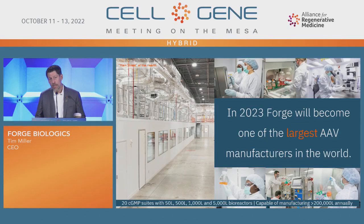So what is next? What's coming up? Well, in 2023, we're going to be one of the largest dedicated producers of AAV manufacturing in the world. And these are all photos taken from our facilities up and running. There are actually bioreactors running cells. This is a piece of what we call our stage 2 build, looking down one part of the corridor. If you were on the other side of the building, you'd see the 5,000 liters already in suite and getting ready to be scaled up.